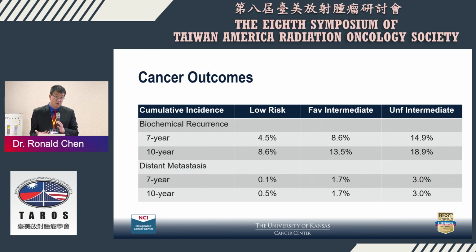I think these numbers look very good, and certainly these numbers for biochemical recurrence at 10 years look very similar to other types of radiation that we offer, similar to IMRT, similar to brachytherapy. I think it really does show that SBRT for these patients seems to be very effective. Now, distant metastasis, the numbers are also very low. For low risk, 10-year distant metastasis was 0.5%, and also very low for favorable and unfavorable intermediate risk. So it seems like SBRT works very well to control the cancer at 10 years for these patients. And this is prospective data.